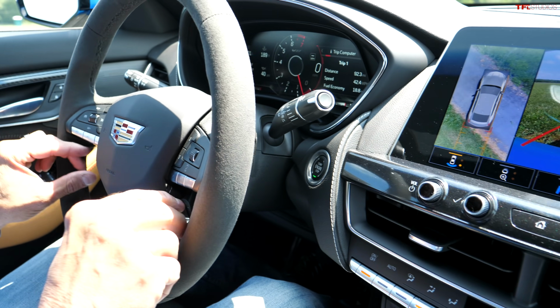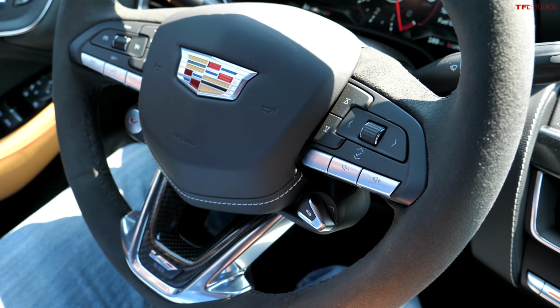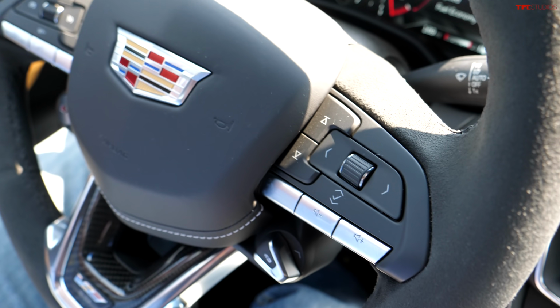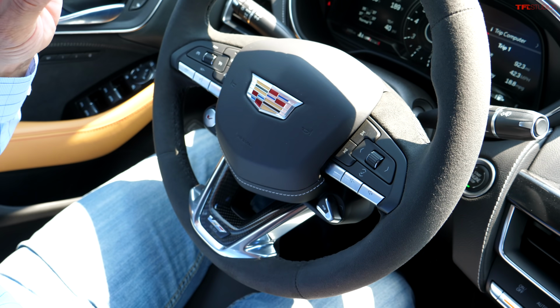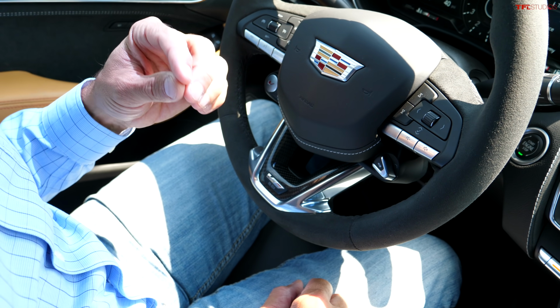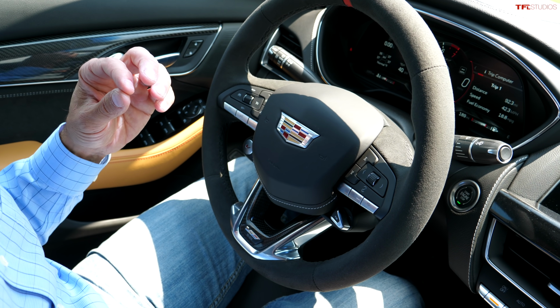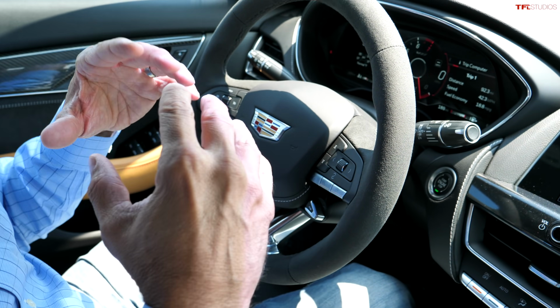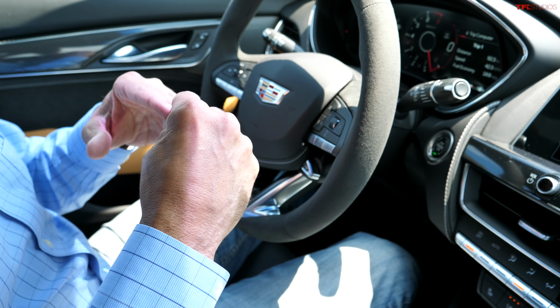This steering setup and these controls actually were done in both the CT4 and the CT5 Blackwings with Cosworth Engineering, which is a racing company out of England. And the relationship there is actually through the race team, the DPI race team with Corvette Racing.